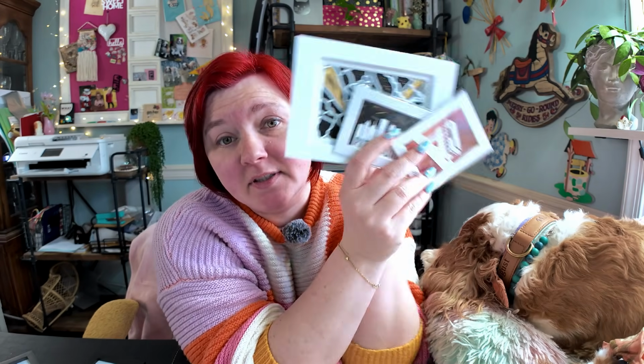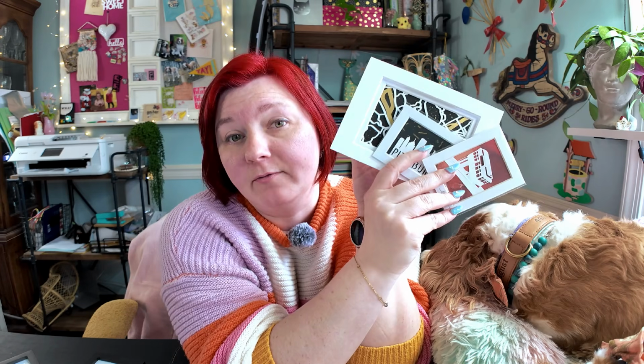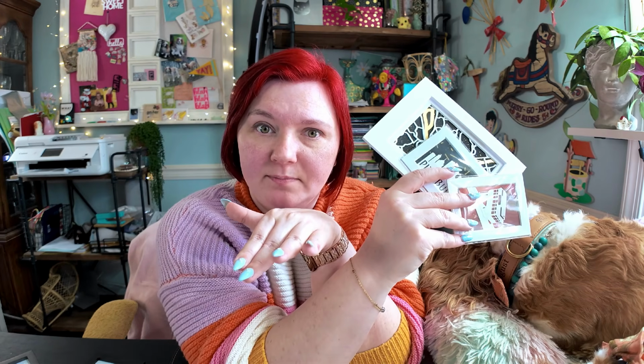And at shows, I typically sell all of these framed. I do sell them unframed, but I would say most of my sales are framed. So let's get into original designs.